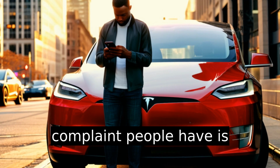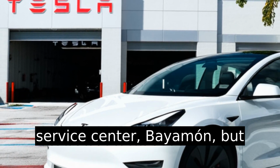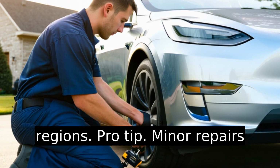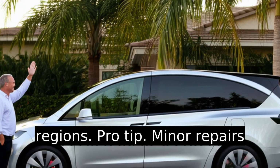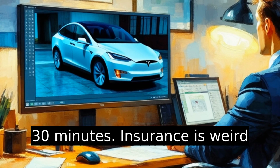One major complaint people have is service. There's only one Tesla service center, Bayamón, but mobile techs do visit other regions. Pro tip: minor repairs like door handle replacements can be done in your driveway in 30 minutes.